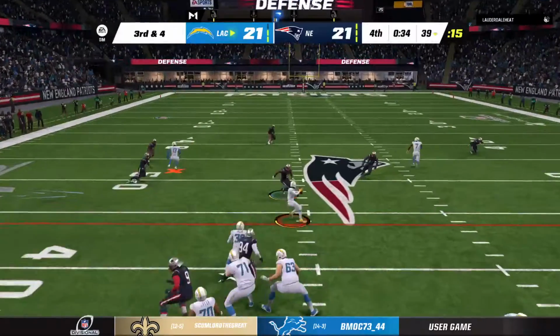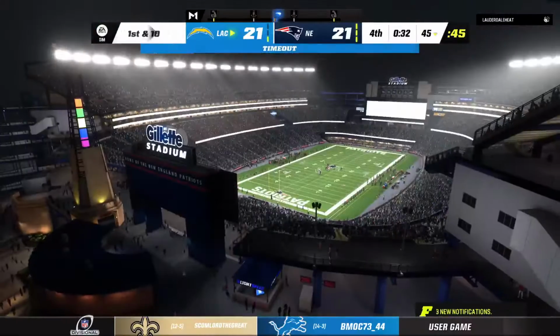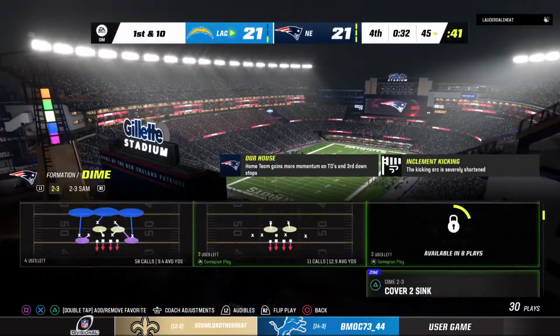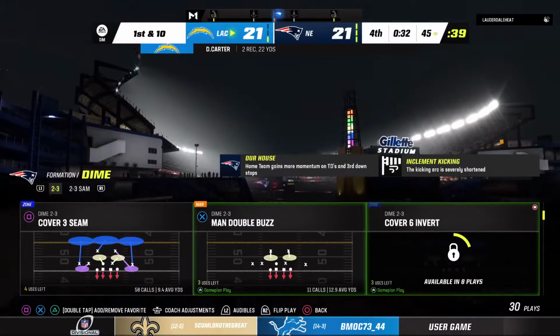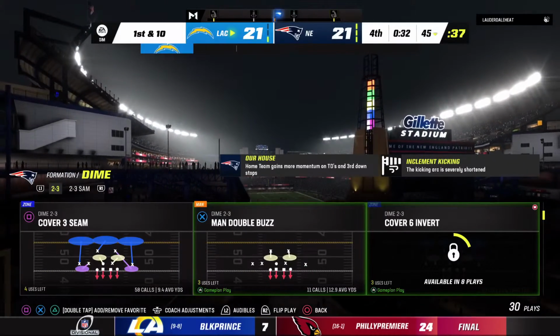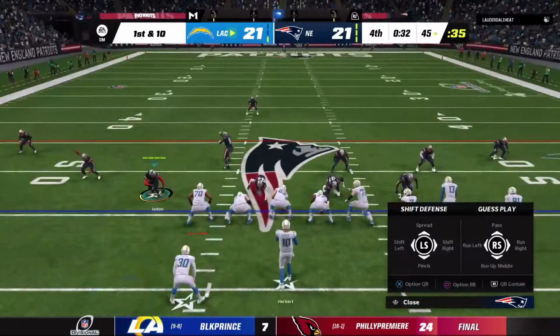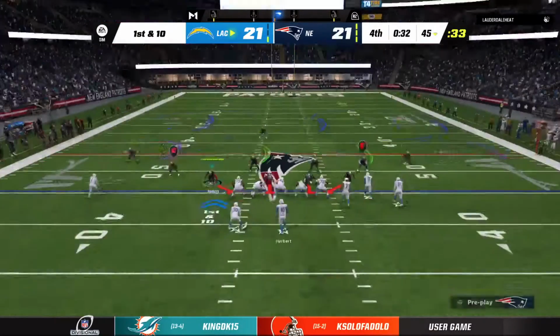Throwing, Herbert finding Carter on the slant. Now the Chargers will use the 2nd of their timeouts as they'll stop it with a little over 30 ticks to go in the football game. This has to go down as one of the simpler routes in the playbook, but oh so effective. Nice completion there. Keeps the sticks moving.